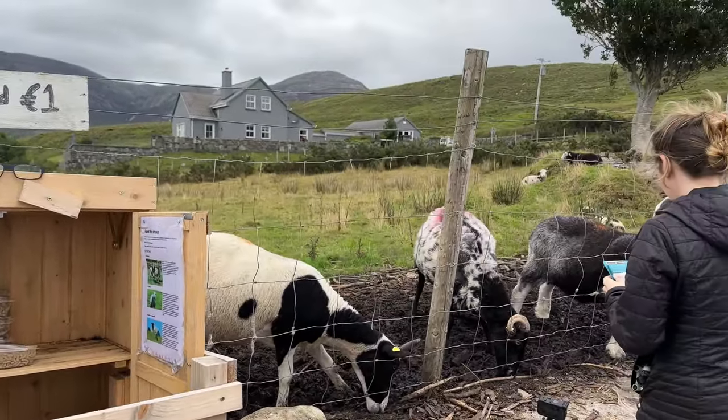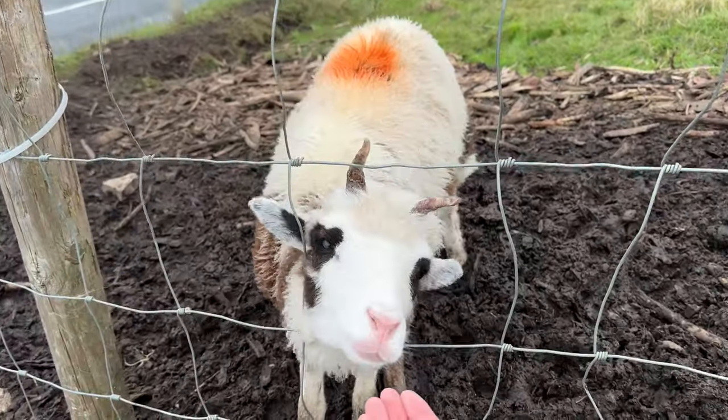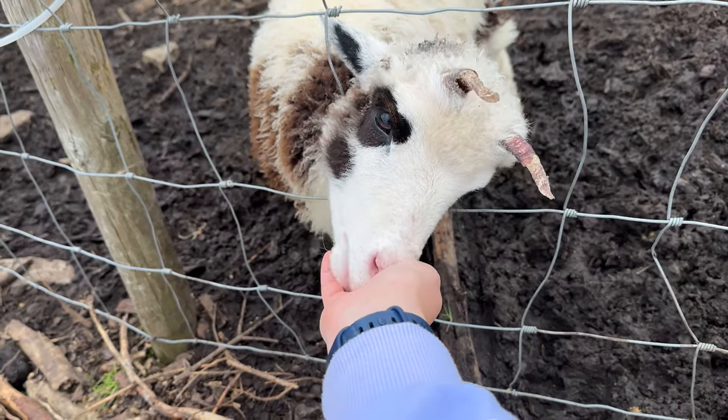So like all these guys are bigger. And then this little baba's here. Hi, are you not getting a look in? Are they all bigger than you? Oh, you're so cute. I'm not gonna lie, I'm really surprised.